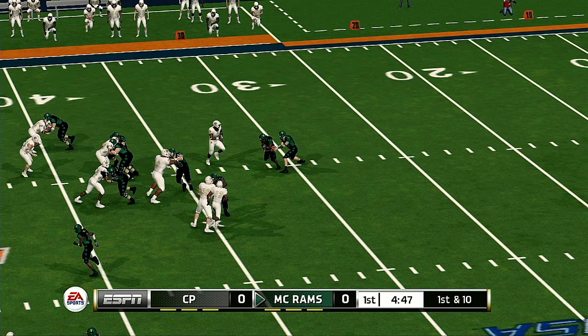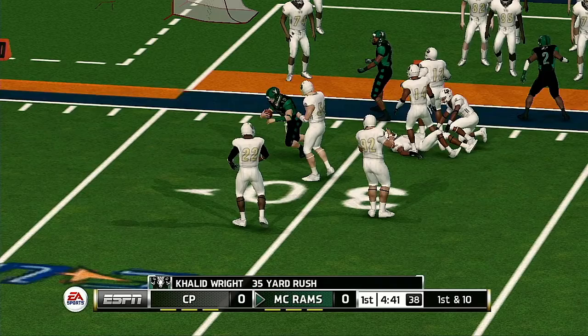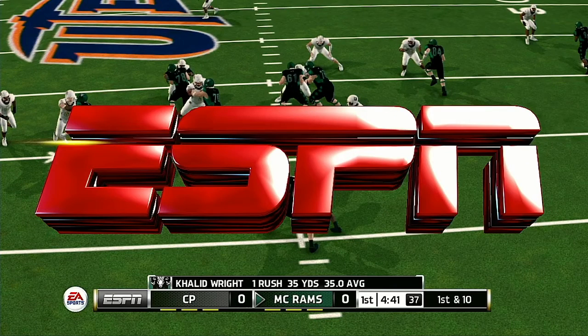He's at midfield. He's at the 40. He's tackled at the 30-yard line. Perfectly run option keeper. Not what you'd expect when you prepare all week to defend option. But then again, give this offense some credit. These guys aren't exactly the scout team.